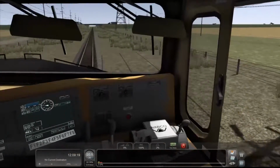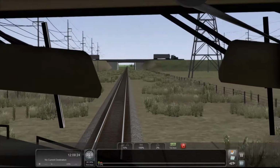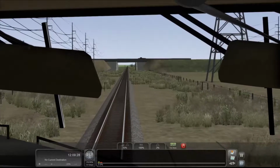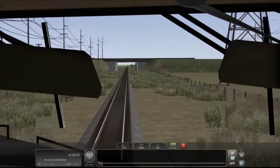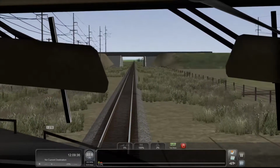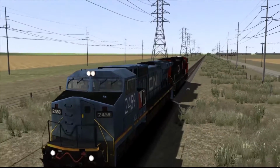There we go. Yeah, it's a little bit out of the way of the Three Hills subdivision, but he did say that light engine moves go eastbound to go to the grain elevator, so we're just going to pull a light power move. We don't have any grain cars on the other side, unfortunately, so it's just going to be a light power move through the subdivision here.